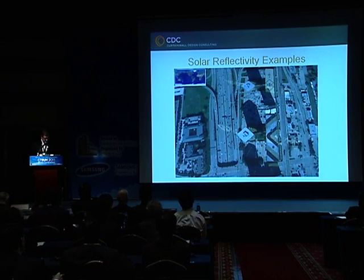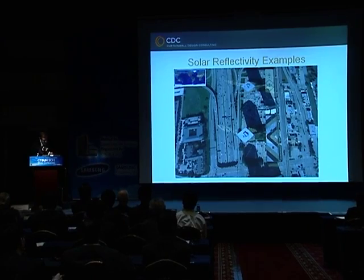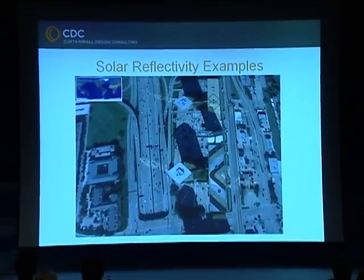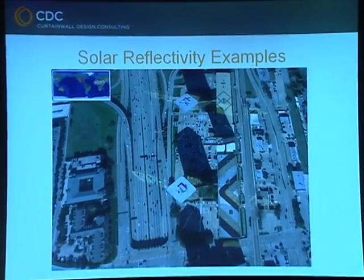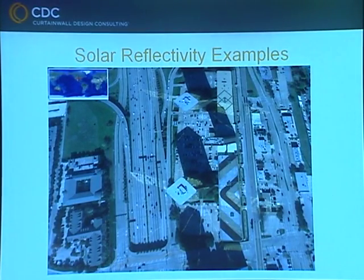This is a plan view of some iconic towers in Dallas, Texas, built in the 60s. And you can see, this is a major highway in Dallas, and this is a reflection across the highway, but you'll also see some reflections, this bifurcation because of the shape of this tower, reflections going the opposite direction at the same time.